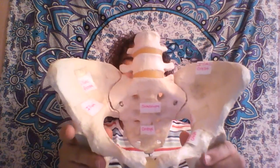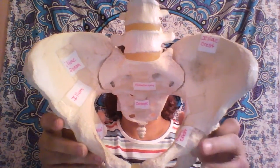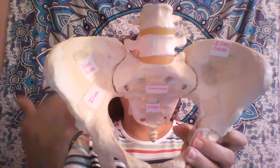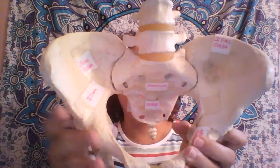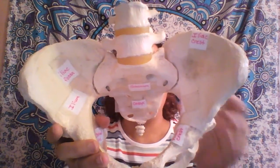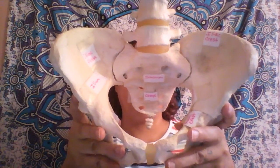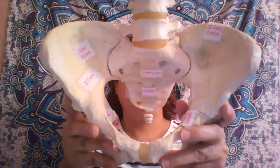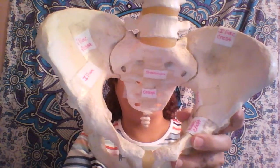The pelvis does not sit in our bodies straight up and down. In reality, it sits tilted forward. This is so that it can support our weight. It allows us full range of motion, so it lets our hip sockets and our leg bones move. But also in pregnancy, by having this pelvis tilted forward, you are giving yourself the most area so that you can deliver the baby through.